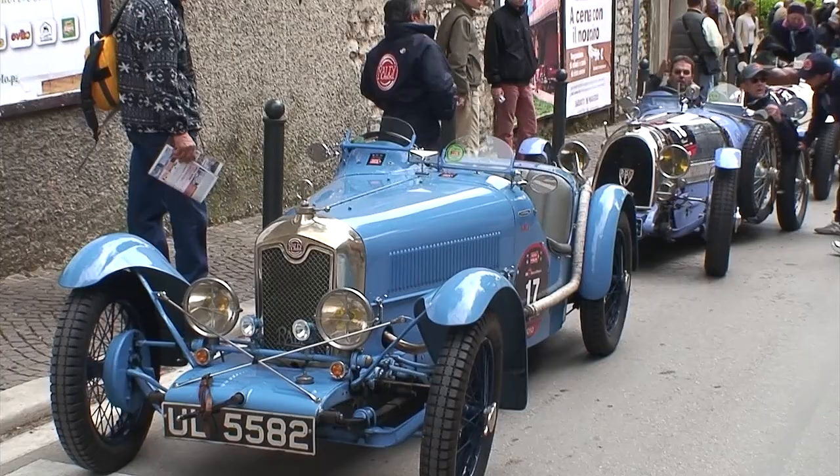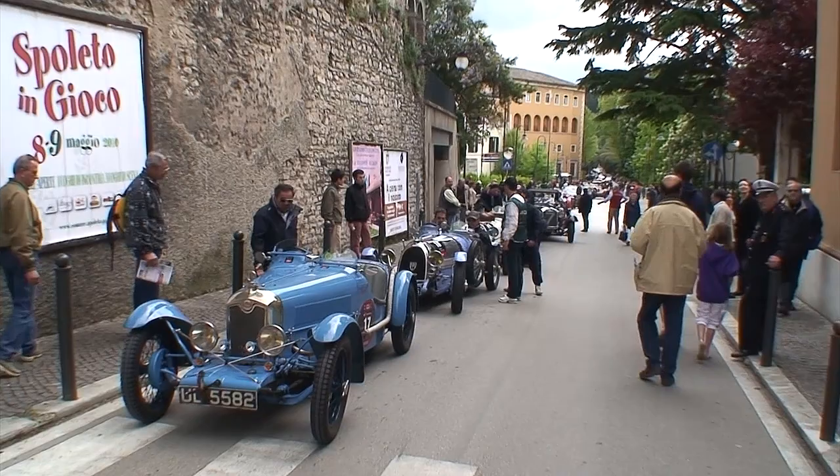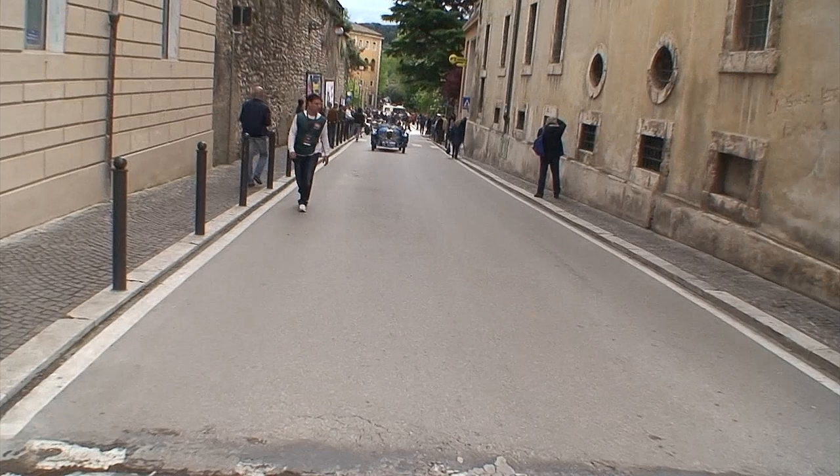Historic and vintage cars, well, they're coming into Spoleto. That's where we are. And they're lining up in some procedure to come through town. It's going to be dramatic. All right, here they come. Get ready.